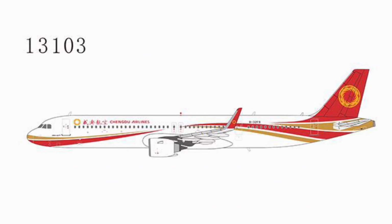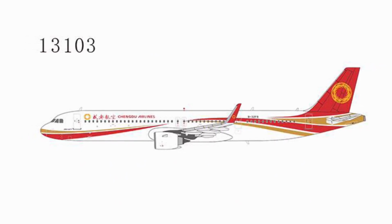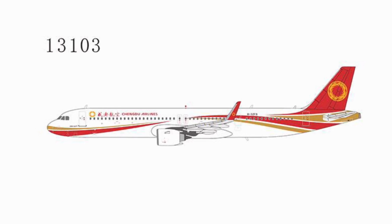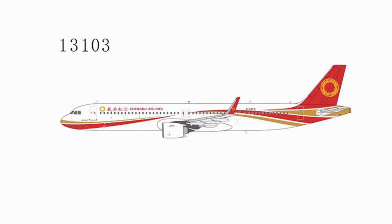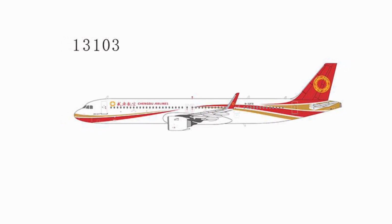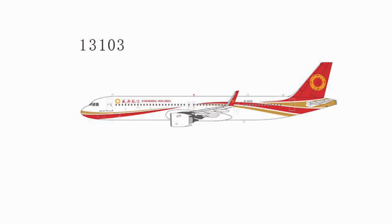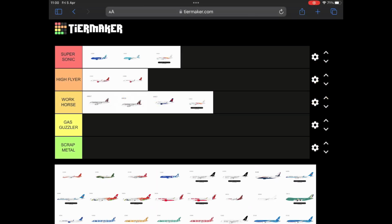Next up is Chengdu Airlines, another one of the smaller Chinese airlines. It's another A321neo. The aircraft is B32 Foxtrot 9. It's the first A321neo for the airline. Chengdu has actually had now 10 releases in 400 scale, but the majority of them have been ARJ21s. And before that, there's just been a trio of Phoenix A320s and A319s. So this is the first time we've really got a really high quality Airbus product from Chengdu or for Chengdu.